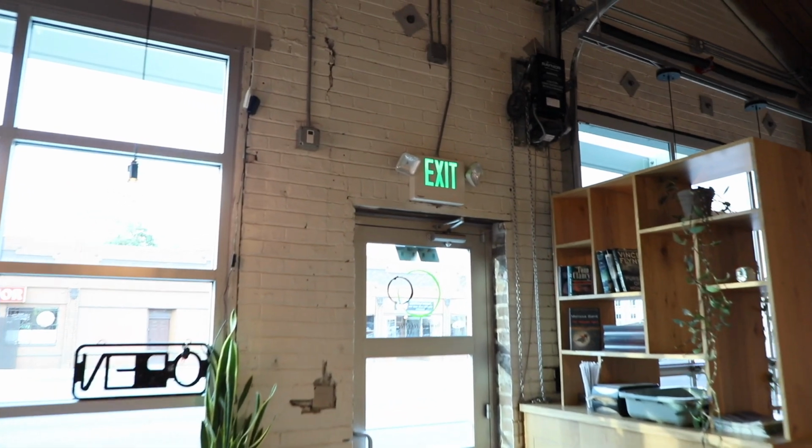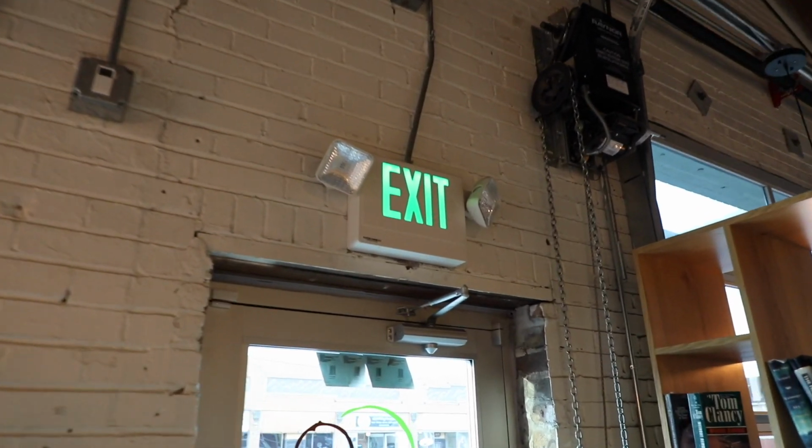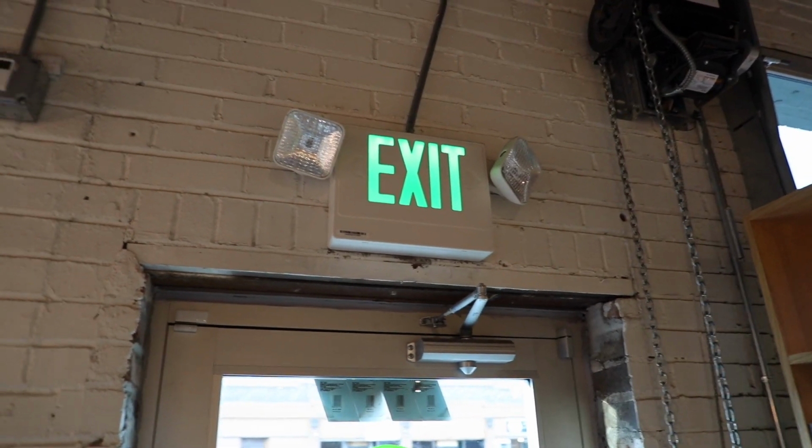The other thing we need to have is exit illumination. Not only exit illumination to let any patron or anybody that's in the building know where the exit lights are, kind of like we get on a plane, go here, here, here, here. We also have to have emergency lighting. The particular lights that we have in this building, they're all in together. The exit light and the emergency lights are all tied together, and they're above both doors.